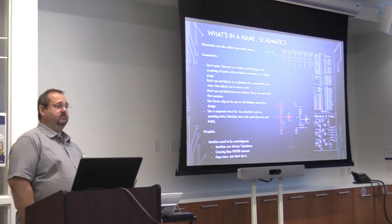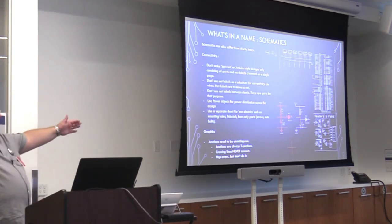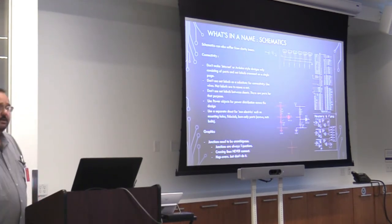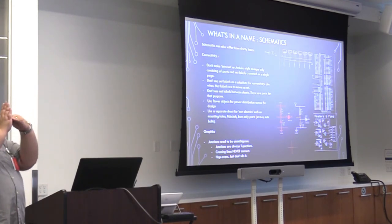Graphics, this is a big thing, because junction dots do tend to disappear when you print them, scale them, photocopy them, or take them with you in the lab where you have to troubleshoot a board, and you're looking at something originally drawn on 11 by 17 that is now scaled to 8.5 by 11. Is that thing supposed to be connected or not? Is there a dot there, yes or no? Golden rule: junctions need to be unambiguous.